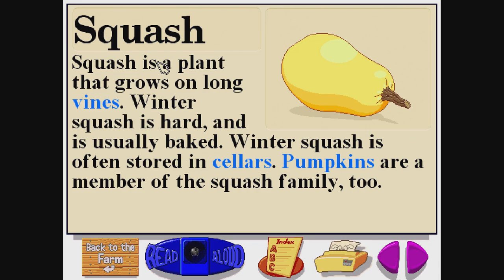Squash. S-Q-U-A-S-H. Squash is a plant that grows on long vines. Winter squash is hard and is usually baked. Winter squash is often stored in cellars. Pumpkins are a member of the squash family too.